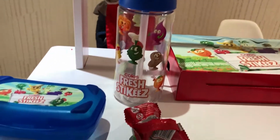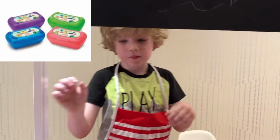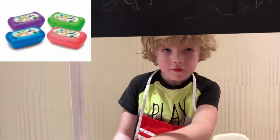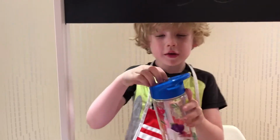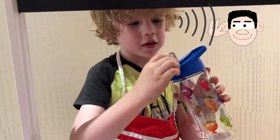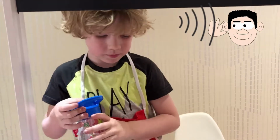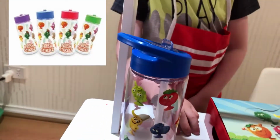Do you remember what the other colours of the lunchbox and the drink bottles were? Blue and red. And what other colours was there? Orange. Can you hear the sound? It's a little roll sound. The drink bottle seems really good quality too.